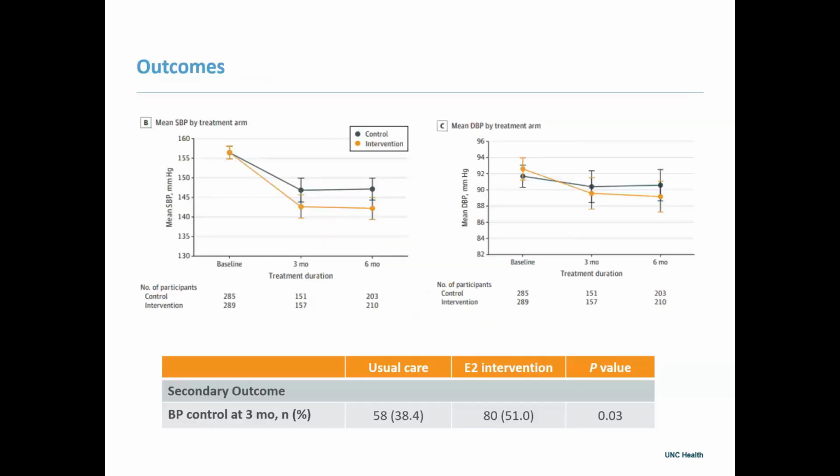And then these are two graphs that show the mean systolic blood pressure and the mean diastolic blood pressure at 3 months and 6 months for the treatment group and the control group. Again, the only secondary outcome that was statistically significant was the blood pressure control at 3 months.